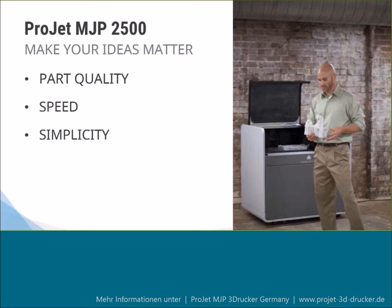Someone asked if the MJP 2500 series is compatible with wood material. I think they might be referring to the material that we use in our Cube Pro Trio. The answer is no. Those are two different technologies and print processes. So this particular printer is fed with a liquid material that we then heat up and jet, whereas the CubeJet Trio is an extrusion-based technology that's actually using filament, a thermoplastic filament.